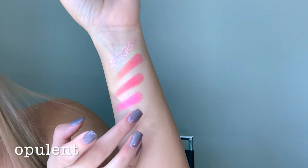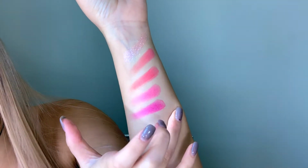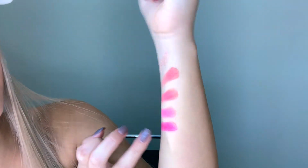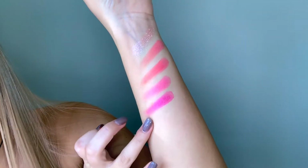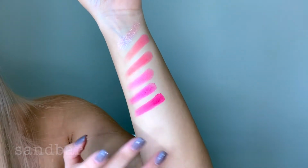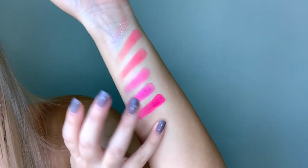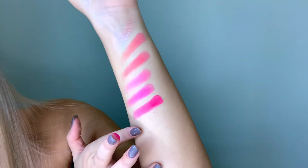Next we have Opulent, and this one is amazing. This one is kind of like a blue toned hot pink, and it's also a satin, but it's super vibrant and one of my favorite colors in the palette because it's just so bright and fun. Now this one is called Sandbar, and this is the brightest pink I've ever seen. I don't know if it's showing up through the camera, but in person it's literally neon. Like if you took a pink highlighter, that's this color. It's amazing, and it's so pigmented too.